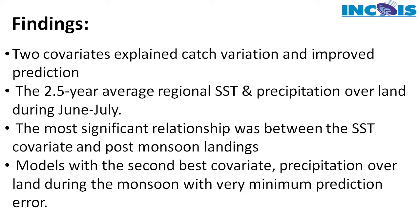Other parameters are also there. There are multiple models. I have just given two examples of parameters which are very important, very crucial parameters in the model.